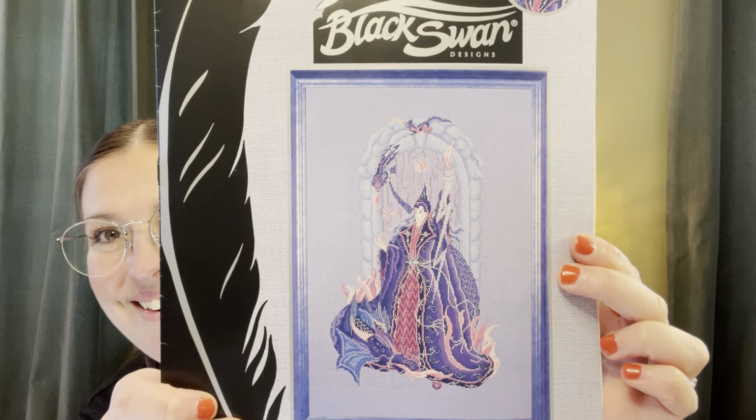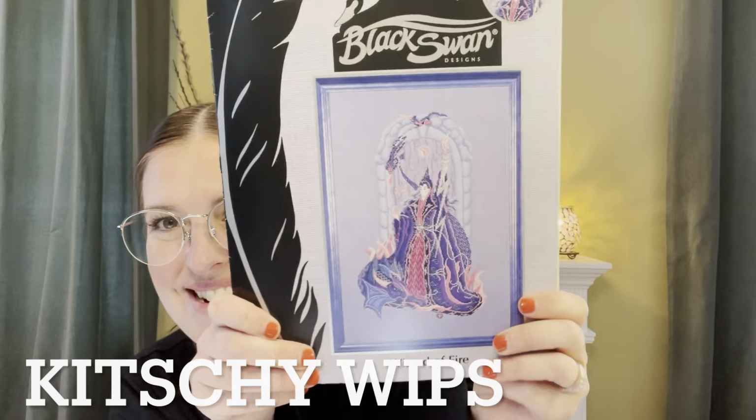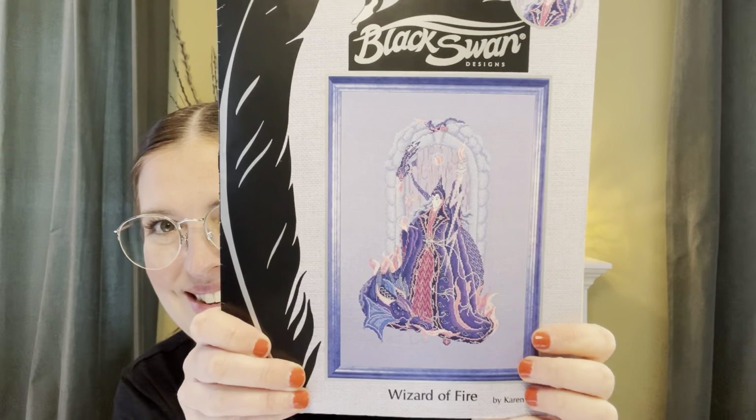Really, really fun. Maggie, Kitschy Whips. She started this one this year, and I want to join her. I want to stitch it with her. So yeah, there we go. Wizard Fire.